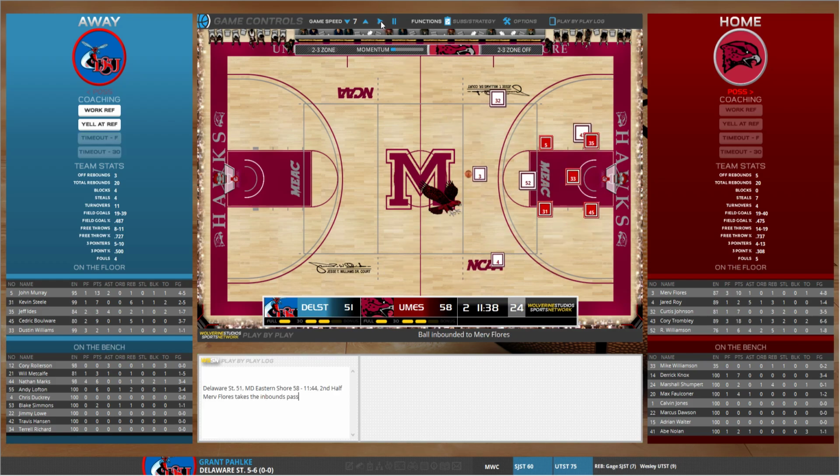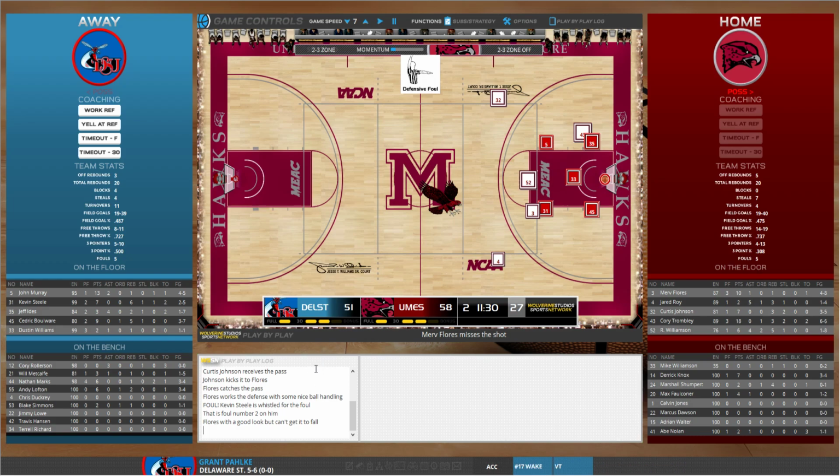And Eastern Shore inbounds it to Murph Flores. Murph Flores passes to Roderick Williamson at the free throw line. Williamson passes to Curtis Johnson, right wing. Johnson passes to Murph Flores, top of the key. Flores drives. He takes a long 2, and he misses, but he was fouled by Kevin Steele. This can be foul number 2 on Steele. And Flores going to the line, shooting 2.